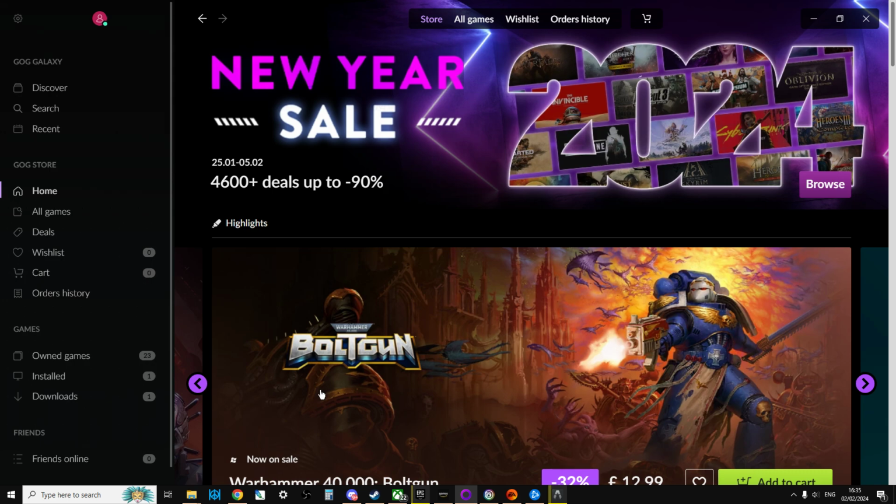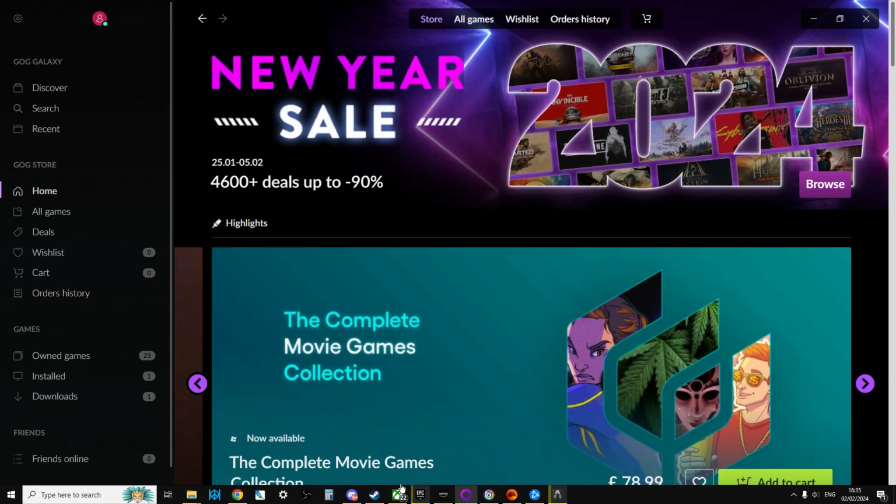GOG Galaxy is a good one. This is kind of the home of Cyberpunk. So this is worth having and checking out. Again, the cheap games, because you've got lots of older games on here.